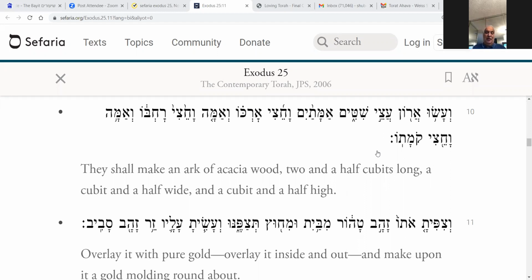Now, I'm looking at it on a phone, so I know for me the lettering is small, but I believe that for everyone else, lettering should be larger. Here's what it says. Ve'asu aron atzei shitim, amatayim v'chetzi arko, ve'ama v'chetzi rachbo, ve'ama v'chetzi komato. Let's take a look at the English translation. They shall make an ark of acacia wood, 2.5 cubits its length, and 1.5 cubits its width, and 1.5 cubits its height.